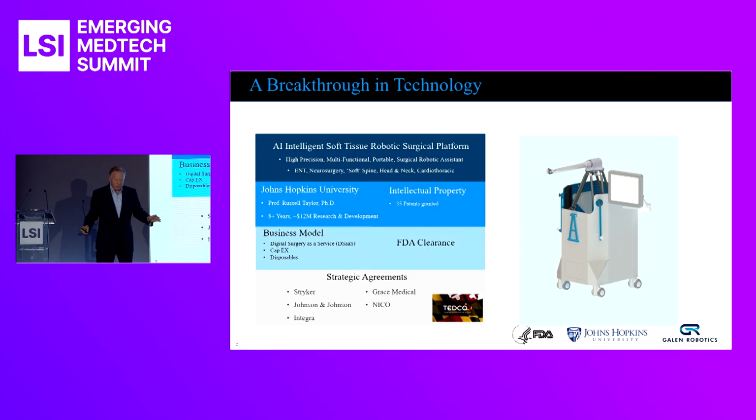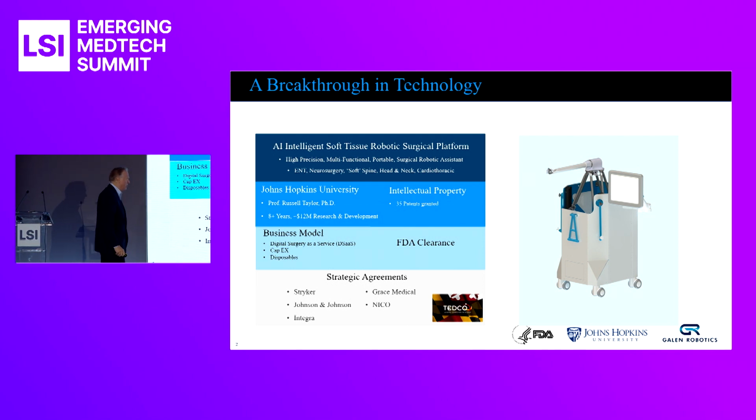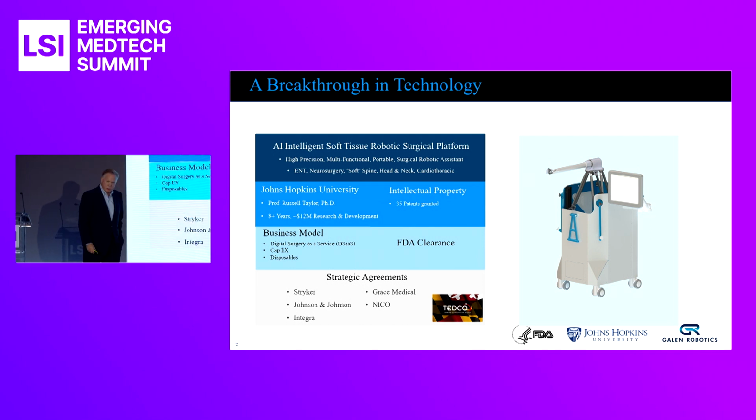I'm with Galen Robotics. We're out of Johns Hopkins. I was asked to commercialize a commercial robot coming out of the robotics lab back 4 years ago. So this comes with 35 patents already assigned to it.